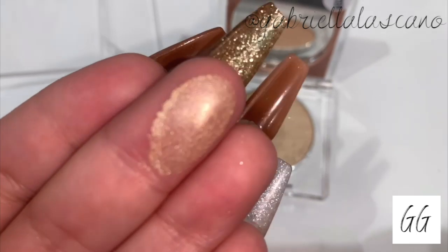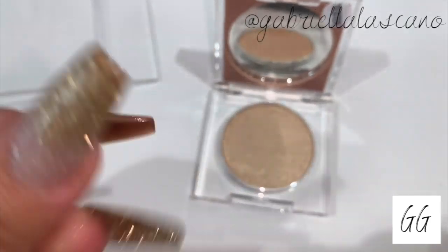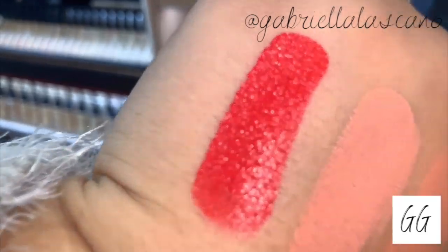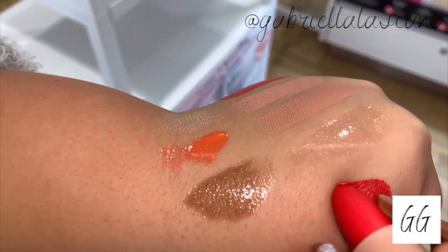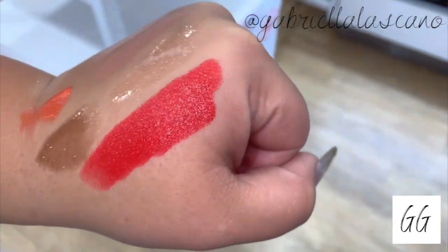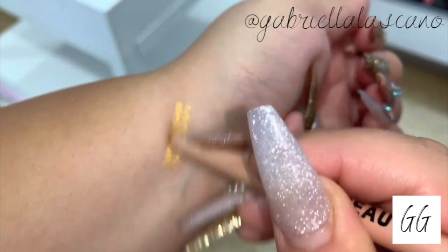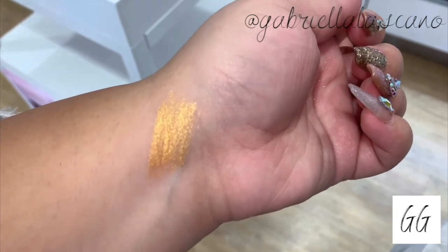I started by swatching the, I forgot what it's called, the Fire collection or Flame collection. The highlighter was so beautiful. You can see the lipsticks, the gloss. So I tried to swatch almost every single product, and I wanted to show you guys how creamy these red lipsticks are. I mean, it's incredible how pigmented. I want to say this is red number 1. But yeah, there's the glosses from the Fire collection at the bottom. These are the eyeliners from the Fire collection. This is the gold. And then I swatched the rust and the brown one.